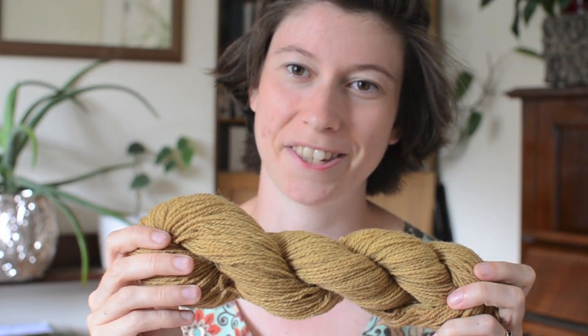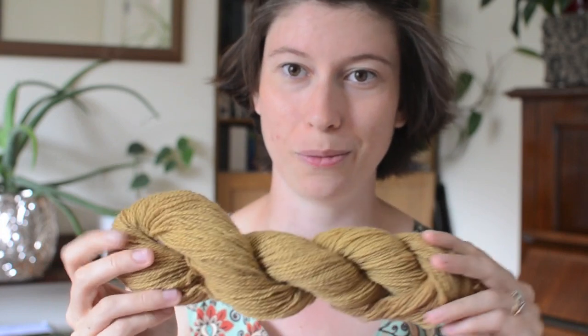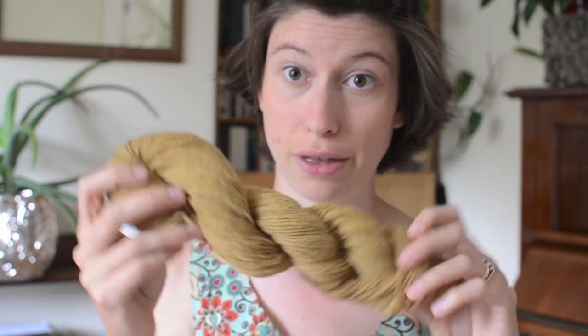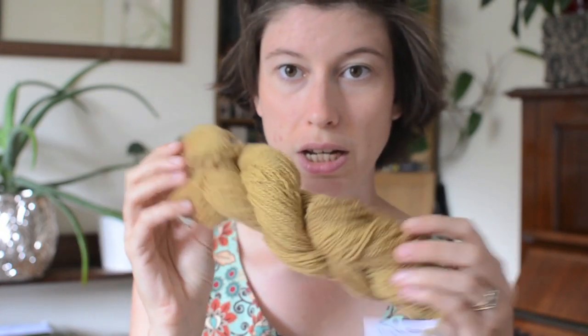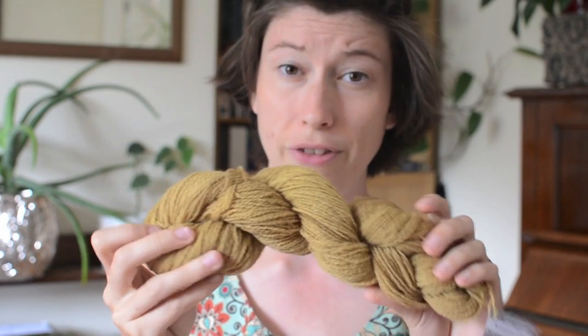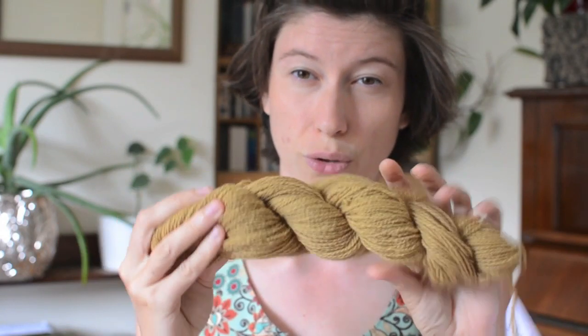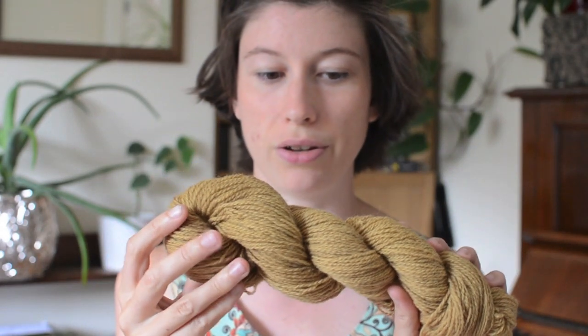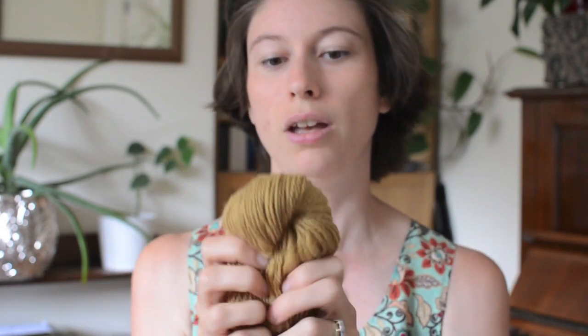The first colour is this one, which, if you saw the last episode, might be familiar to you. This is the eucalyptus dye that I did in the previous episode. So it's this lovely golden, sort of yellowy, mustardy colour, and I'm really pleased with how that's turned out. It's very, very warm and sort of soothing.